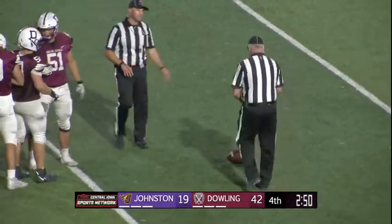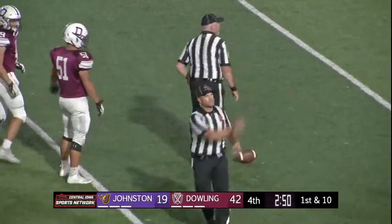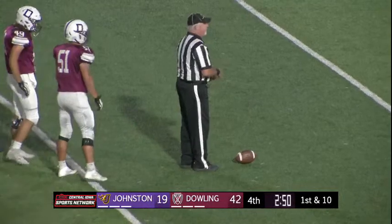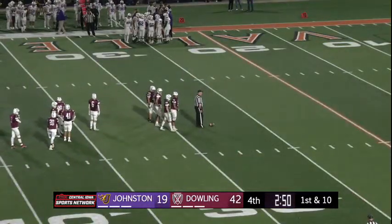Dowling with the squib kick after the kickoff. Maroons lead it 42-19. It was picked up by Jeff Scott. He was downed right at the 28-yard line. That's where the Dragons will start, first and 10, trailing 42-19 with 2:50 remaining.